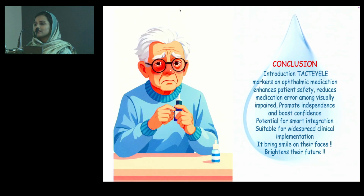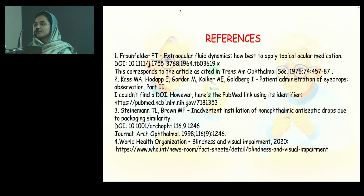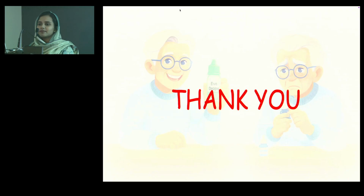We concluded that the introduction of tactile markers on ophthalmic medication enhances patient safety and reduces medication errors among visually impaired patients. It promotes independence and thereby boosts their confidence. It has potential for smart integration and is suitable for widespread clinical implementation. We hope it brings a smile to their faces and thereby brightens their future. These are my references. Thank you.